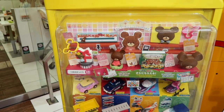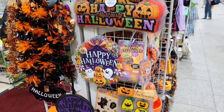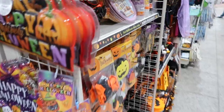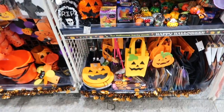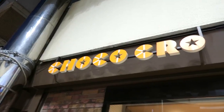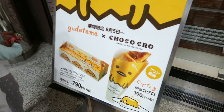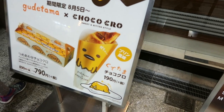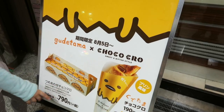The new Jackie stationery. These are the new McDonald's Happy Meal toys. We're shopping for Halloween stuff. It's unfortunate that it's just this tiny little section. But it's a dollar. Choco Pro. And this is where you can find Gudetama. Is that a chocolate filled croissant? That makes me happy. Oh, it's so cute.